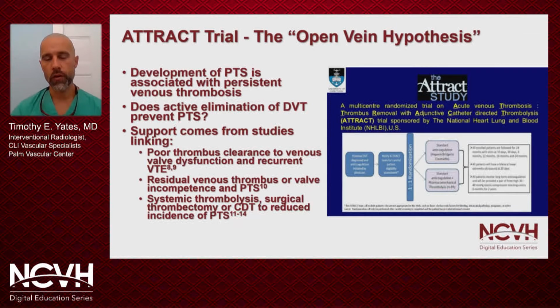So while I will not go into great detail on the ATTRACT trial because some of our other excellent panelists have talked about this, a couple of important points bear us in mind here. The open vein hypothesis was one of the main tenets of the ATTRACT trial. The questions were whether or not removing a significant amount of thrombus would reduce post-thrombotic syndrome rates, whether active elimination of DVT ultimately prevented it at all.